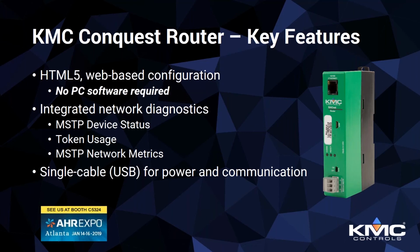We have integrated network diagnostics with MSTP device status, token use, network metrics, and what's really cool is it's a single cable. Right there in the front of the router, if you're not familiar with it, we have a single USB cable connection, which you're able to communicate with it and power it from a single cable, which makes it a lot simpler to move around with as a tech tool.